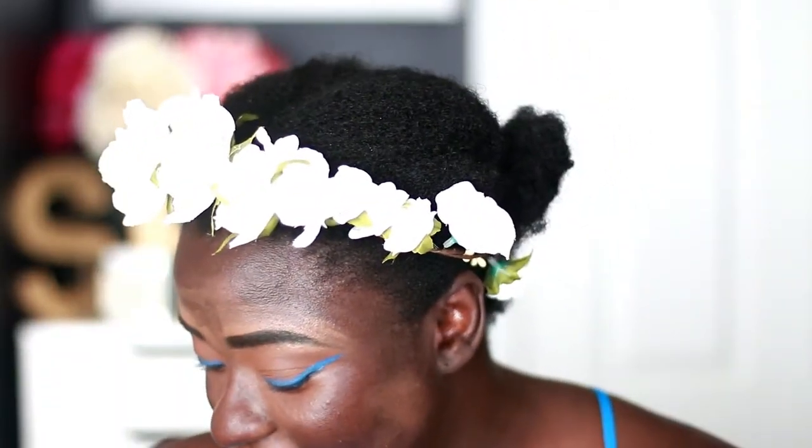And sticking with drugstore, we're gonna take the, what is this called? Real Techniques sponge. I haven't applied my foundation with a sponge in a long time, but I want to start doing that again and start using my beauty blender. So let's just go right in. Just gonna dot.